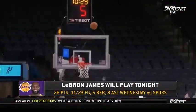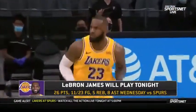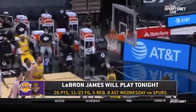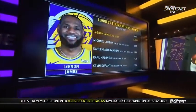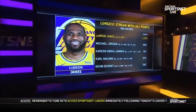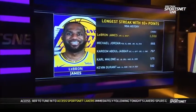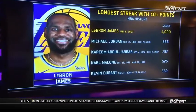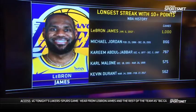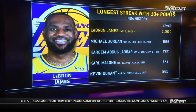He has 1,000 consecutive games with 10 or more points. Let's dive in a little deeper on that one. The longest streaks with 10 or more in NBA history: LeBron is leading, and it's not even really close. Michael Jordan is below him at 866 consecutive games, followed by Kareem, the Mailman, and KD. He's been on this streak since January 6, 2007.